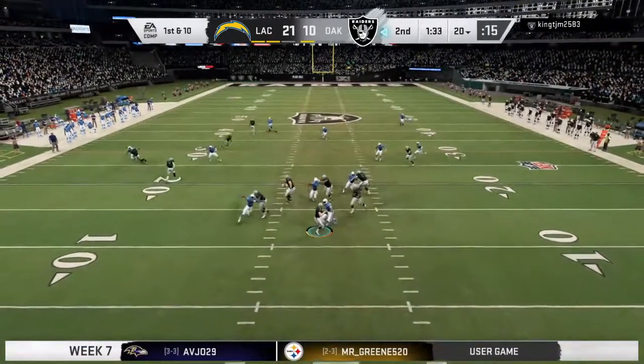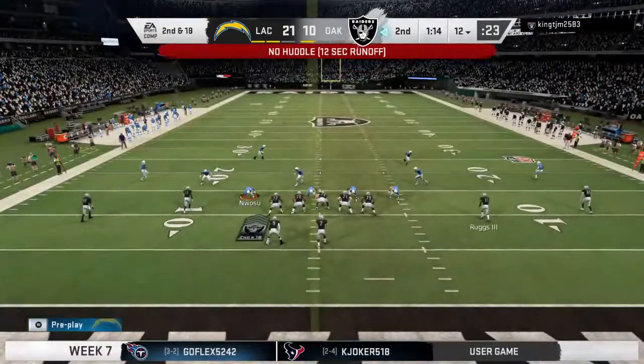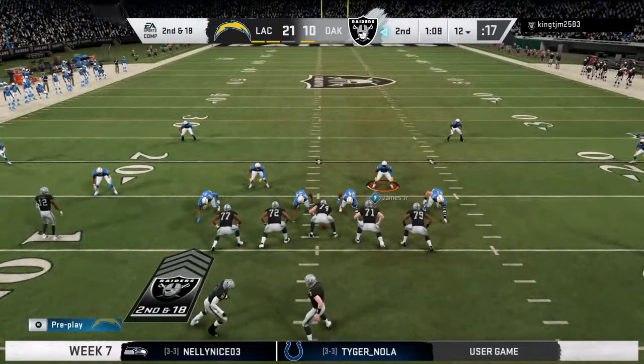They go back to the air here after the INT on the last drive. Nowhere to escape, and he goes down. Credit the sack to Joey Bosa. Pass protection has been a problem all night long as they come up facing 2nd and a bundle.